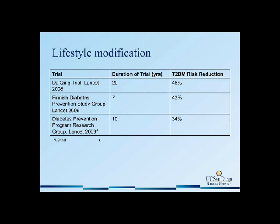Lifestyle intervention appears to have a long-lasting effect. While most drug trials do not show that, once you stop a medication, usually the risk of type 2 diabetes goes back up, with lifestyle modification, that risk reduction actually continues. So this is very powerful information that lifestyle modification does play a role.